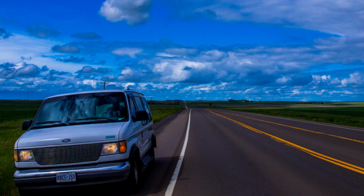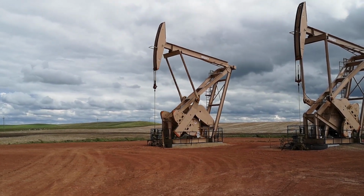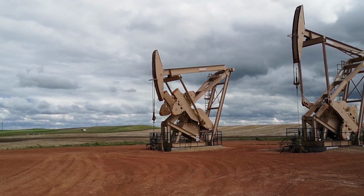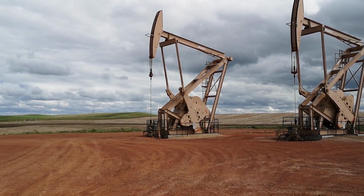There's the van alongside the road while I'm making a few photographs. Look at these things going up and down. They kind of look like giant grasshoppers or something on the prairie. Pretty interesting to watch, and they're noisy too.